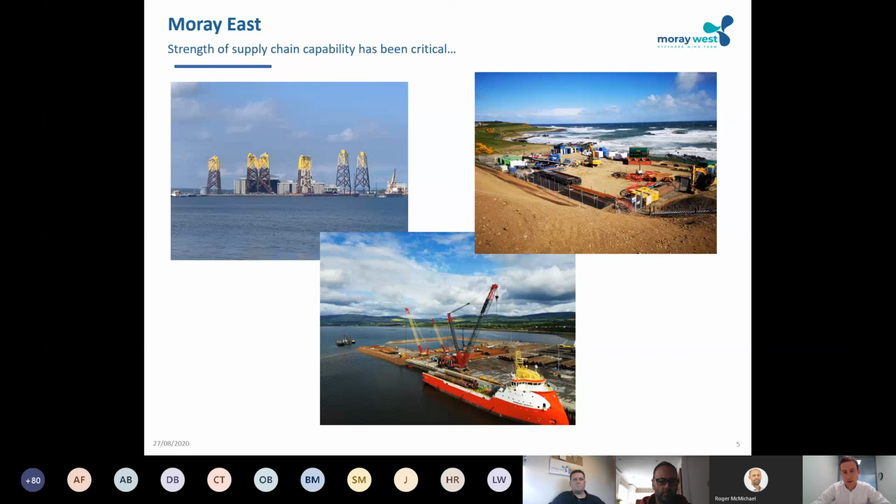Here, I guess, are some nice images just to demonstrate our reliance on the supply chain for developing really complex aspects of the work. So on the top left, some recent pictures on Moray East of jackets undergoing final handling and logistics at Nigg in the Cromarty Firth. That's actually a picture from the last month or so.